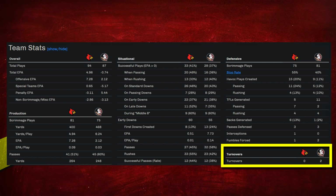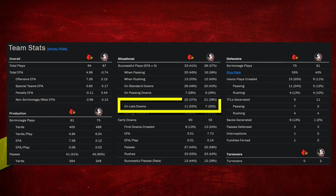However, the more confounding stat, and the one I want to spend the most time on, is late down success rate. FSU is currently 99th in the country in stopping teams on third down, and 101st in the country at converting them themselves. Usually you can attribute failure on third down to failures on first and second down, but FSU has had a higher early down success rate than its opponent in every game this year. So what is it? Let's dive into the film and see if we can't figure it out for ourselves.